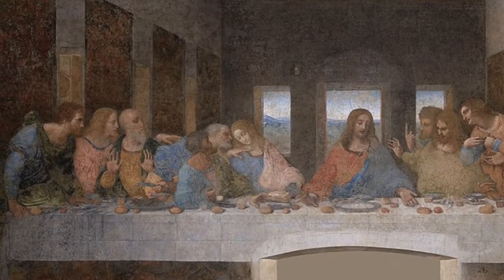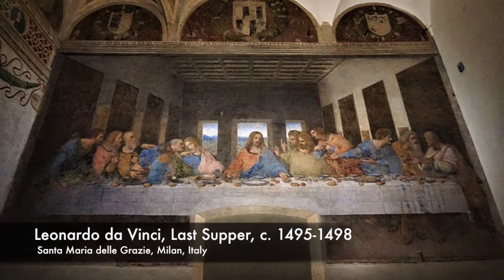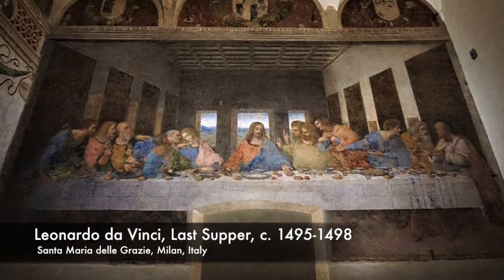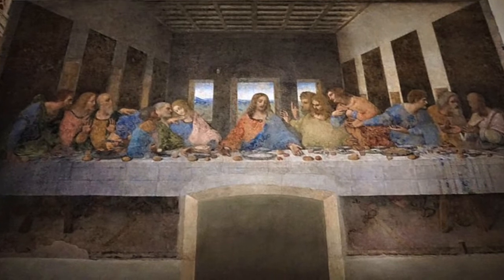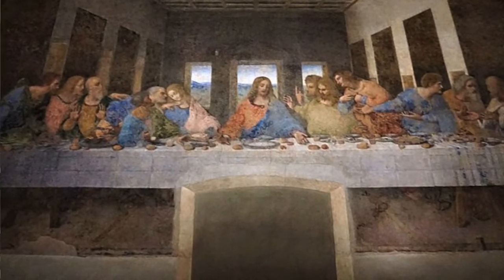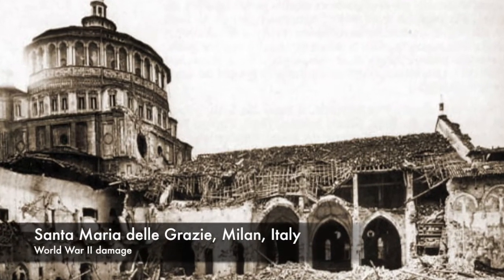The Last Supper by Leonardo was also painted using an experimental technique, not in the traditional buon fresco technique, where the painting really becomes part of the wall. This led to its deteriorating state today. A door was also cut underneath the painting, and it really barely survived World War II.